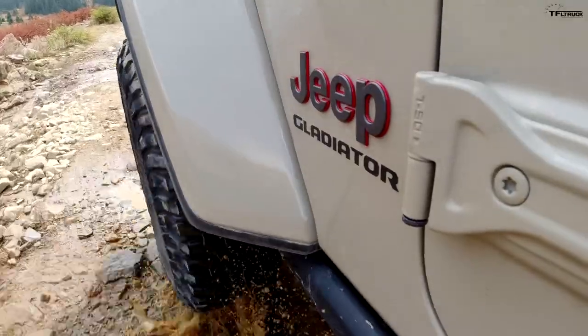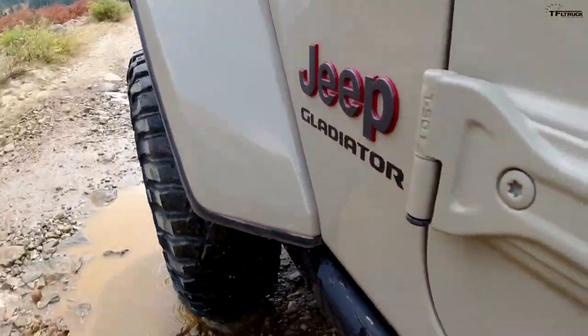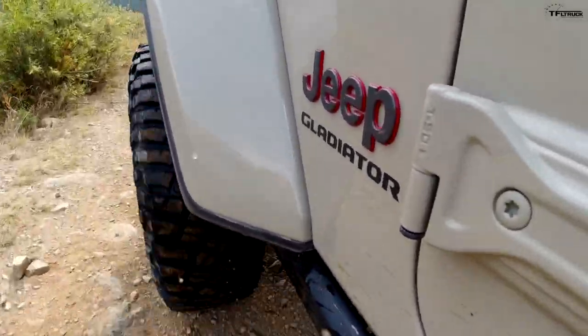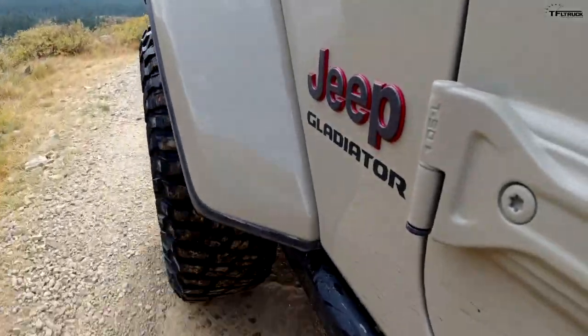I love driving this Jeep on this kind of rocky, roughed-out terrain because the wheelbase is so long and these 35-inch BFGoodrich KM3s are nice and squishy. So they just soak up all of the big bumps and imperfections with ease.